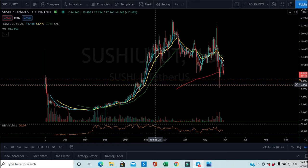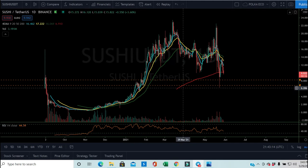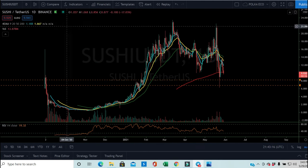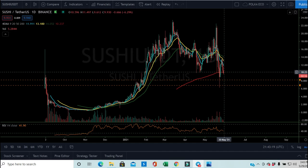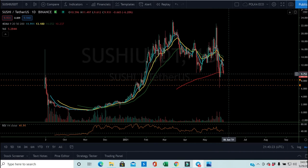I'm not going to be using any patterns or anything else, just specifically retracement levels. And the indicators I'm using are the 90 EMA, the 20 EMA, the 50 EMA, and the 200 being the red one. So we're going to pull this up on the daily, and currently, as we see, guys, it was holding the 200 moving average, but right now we are under it.